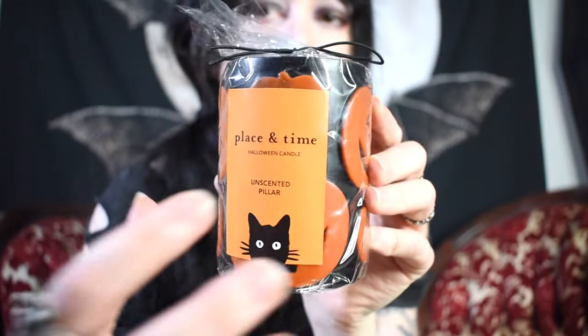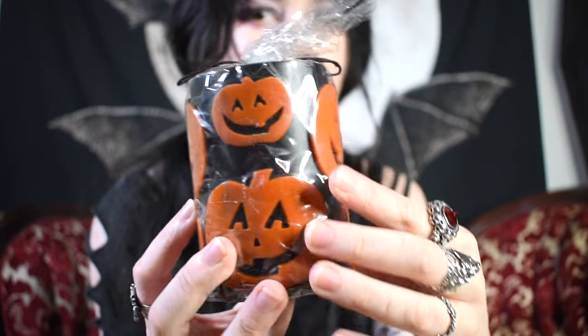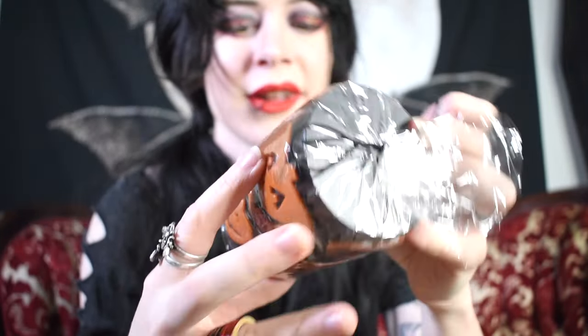Next up, I got this jack-o'-lantern pumpkin candle. That's black background with orange pumpkins on it. This one is their smaller one. They had a bigger pillar candle of the same style. And this was originally $12.99.